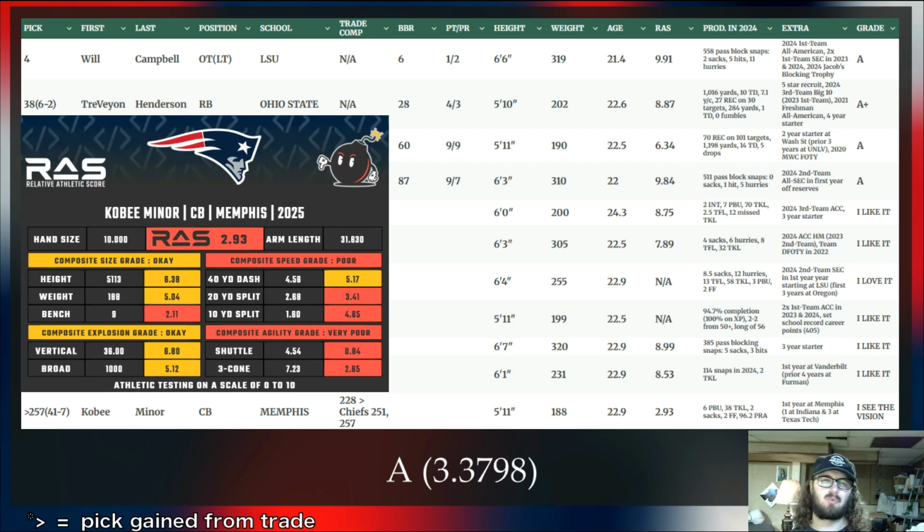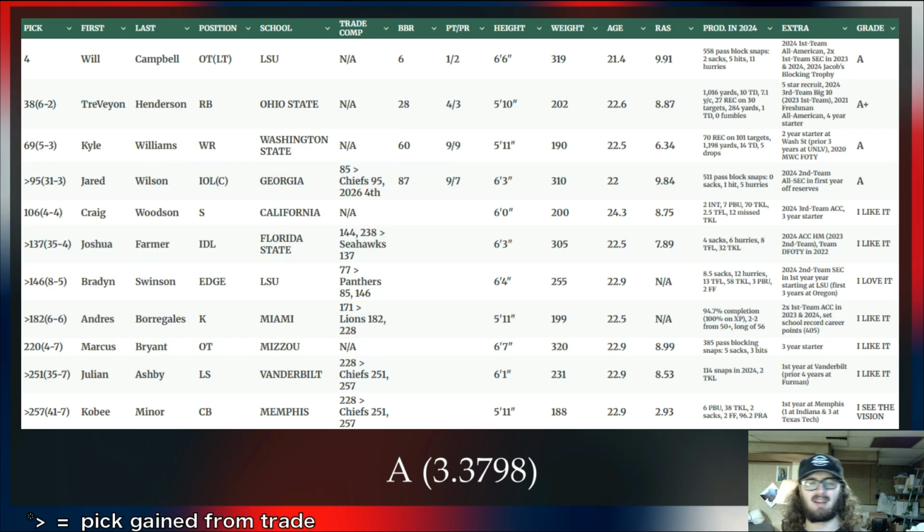Also a guy who really isn't athletic at all, put up a 2.93 RAS, did not test well at all, also a little bit undersized at 5'11", 188. Someone who I didn't really necessarily think was a draftable guy, especially with the other DBs on the board. I just didn't really get it.